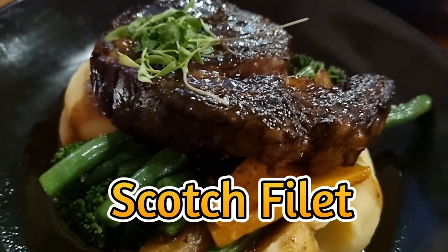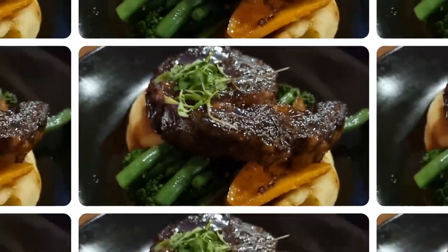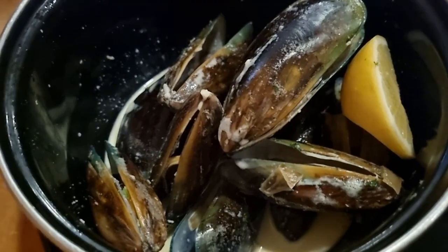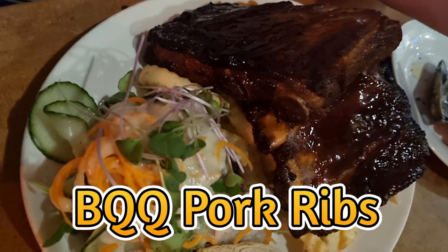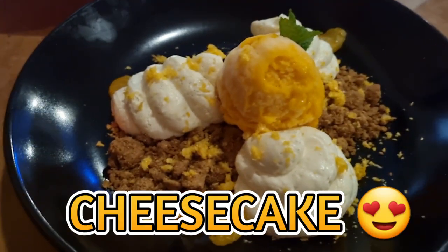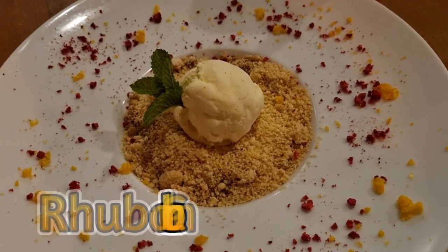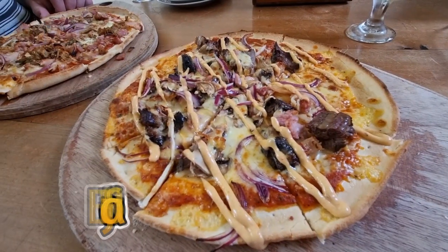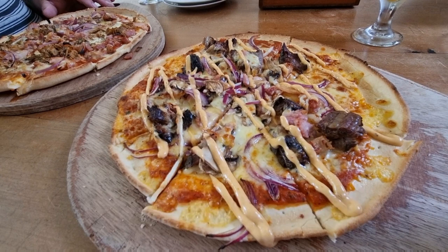Scotch fillet, slow cook, melt in your mouth, scotch with creamy mash, seasonal vegetables, and jus. Fresh green lip mussels steamed with green curry and garlic, served with warm bread and fresh lemons. Slow cook pork ribs with sweet smoky barbecue sauce, crinkle cut fries, and fresh slaw. Homemade cheesecake with mango sorbet and ginger crumbs. Rhubarb crumble with vanilla ice cream and white chocolate cookie crumb. Beef brisket, smoked bacon, cheese, red onion, mushrooms, and chipotle aioli.